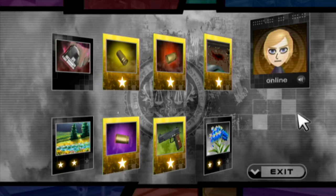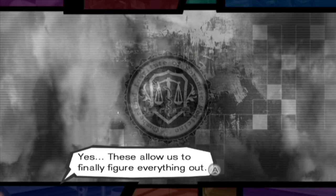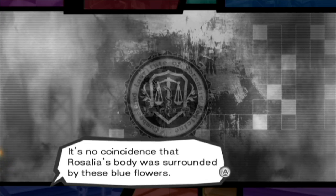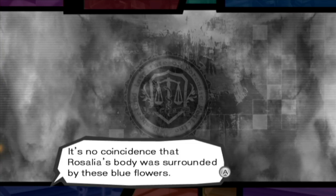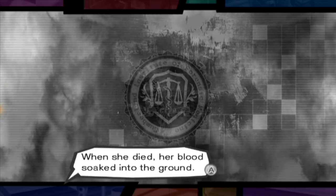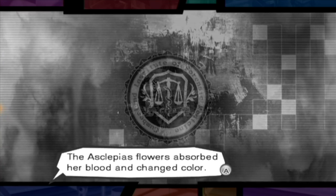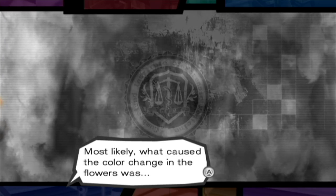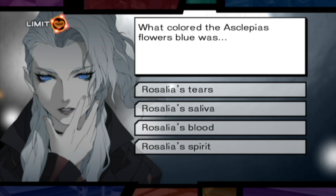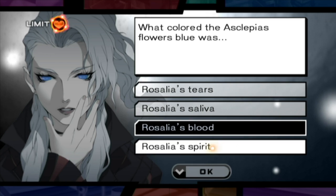If that's the case, we can combine the flowers with the deathbed. Yes. These allow us to finally figure everything out. It's no coincidence that Rosalia's body was surrounded by these blue flowers. They were normal red flowers until she died. When she died, her blood soaked into the ground. The Asclepius flowers absorbed her blood and changed color. Most likely what caused the color change in the flowers was Rosalia's blood.